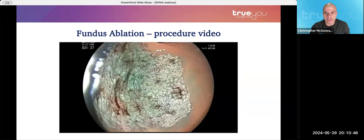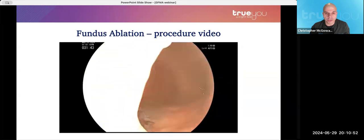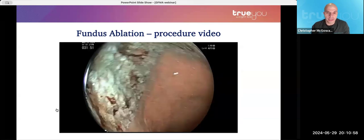So that entire fundus cap has been treated, in this case, in about 30 to 40 minutes. And you can see the transition zone from fundus to the lower part of the stomach. So the entire area was successfully ablated.